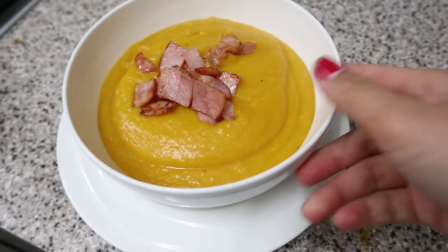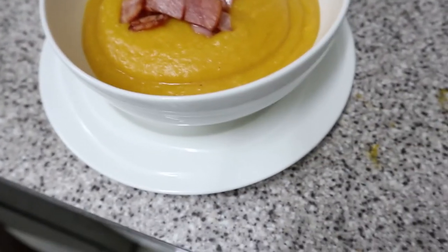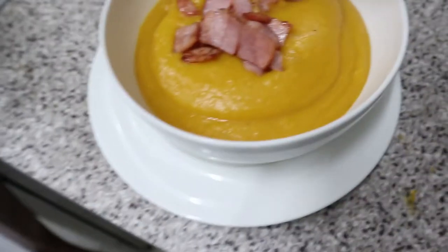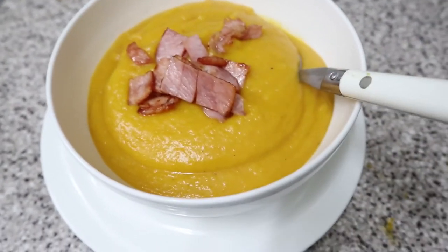So, ayan guys, ang ating pumpkin soup. Lilagyan ko siya ng bacon kasi gusto ko ng bacon. Tapos, ano ko siya guys, lalagyan ko din siya ng bread.